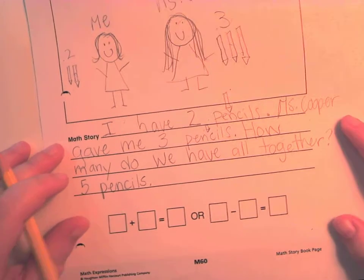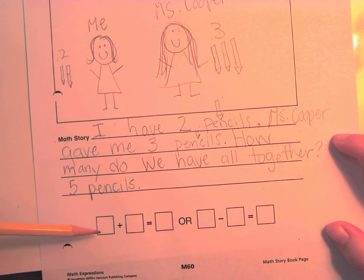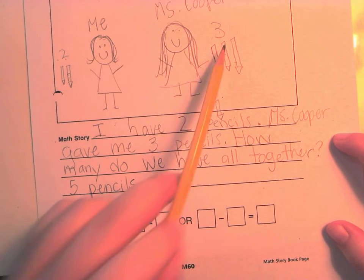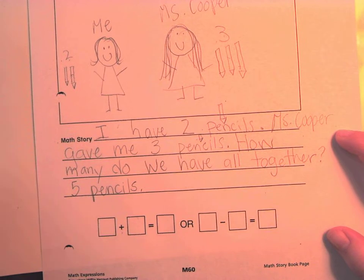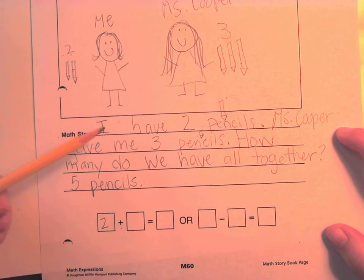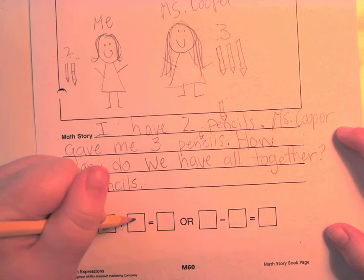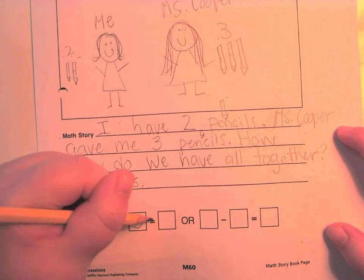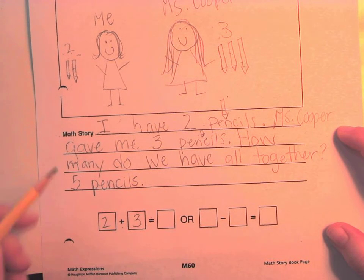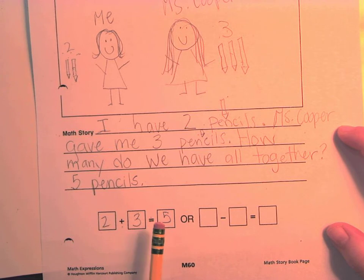And then we're going to look at the bottom. We have one more thing that we have to do. We have to fill out our equations. So let's look at this first part. It says blank plus blank equals. So what were we adding together? What were the two numbers we added? 2. So we're going to write a 2 in this box. And then what was the other number that we added? 3. So 2 plus 3 equals, what did it equal? Yep, 5. So 2 plus 3 equals 5.